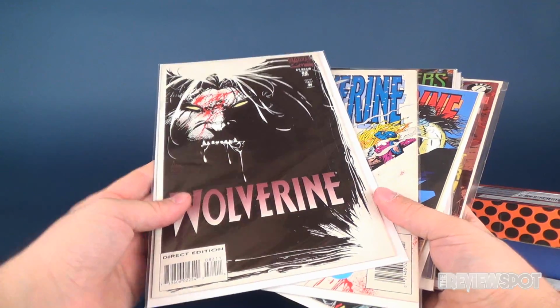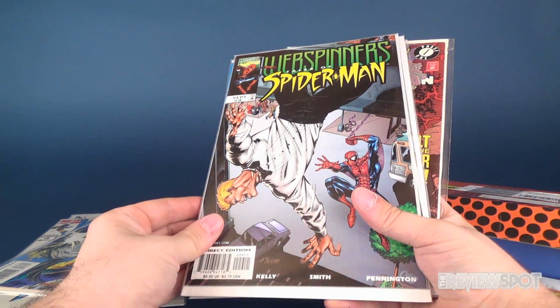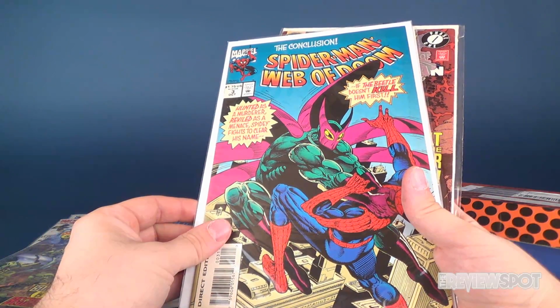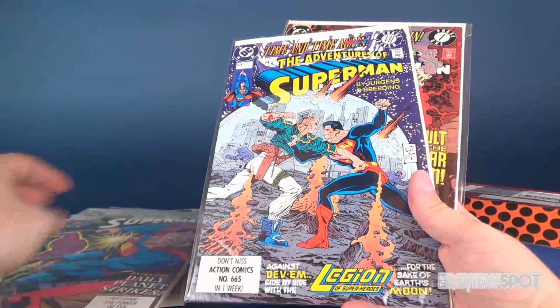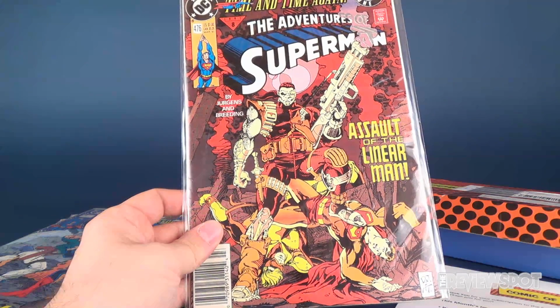Once again, we got Wolverine number 82, Wolverine 78, Wolverine 73. Don't think I have that issue anymore. Web Spinners Tales of Spider-Man number 9, Web Spinners Tales of Spider-Man number 6, and Spider-Man Web of Doom number 3. Adventures of Superman 482, The Adventures of Superman 478, and starting with The Adventures of Superman number 476.